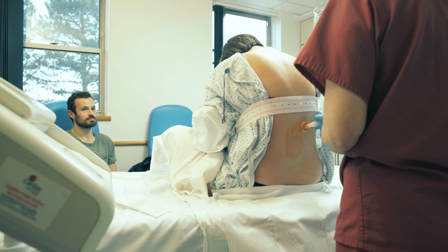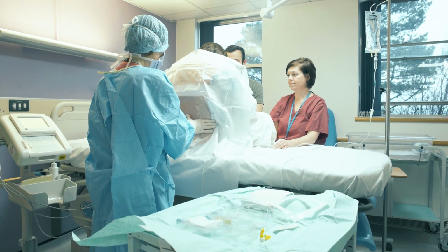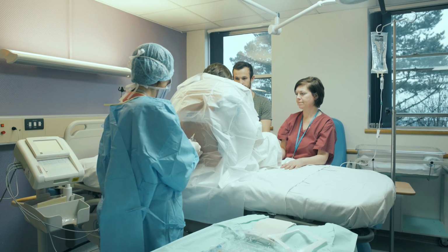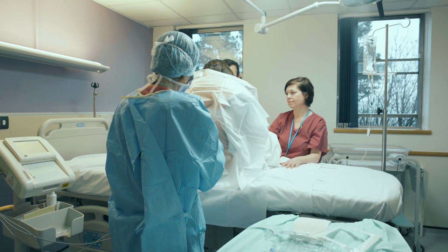The anaesthetic doctor will clean your back with an antiseptic solution and will then apply a sterile drape to keep the area clean. Next, they inject some local anaesthetic to numb the area. This might sting a little at first, but after this you should only feel the sensation of pressure whilst a thin plastic tube called an epidural catheter is inserted through a special needle.